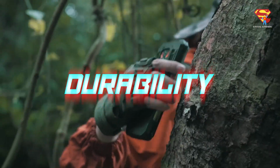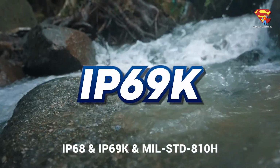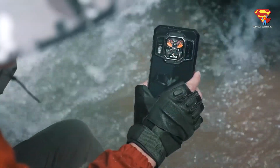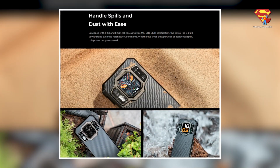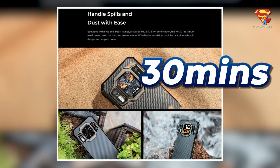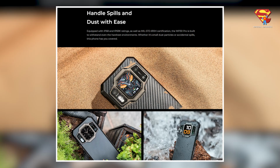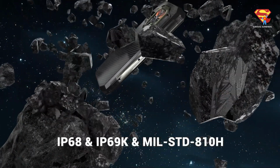Now let's talk about the durability. It is IP68, IP69K, dust-proof, and water-resistant, and it can be completely submerged underwater up to 1.5 meters deep for up to 30 minutes. And it is also rated military standard 810H drop-resistant.